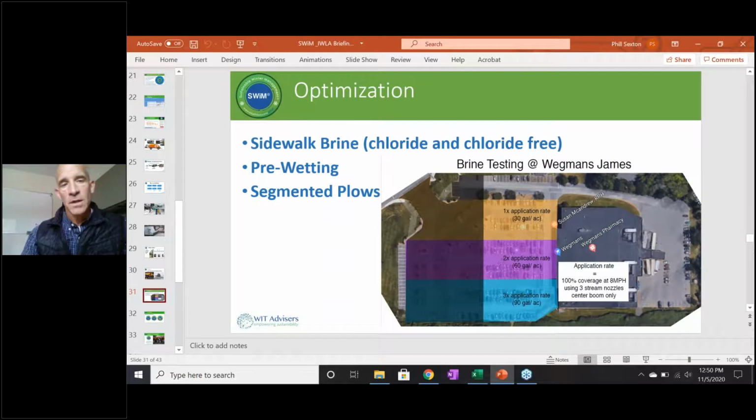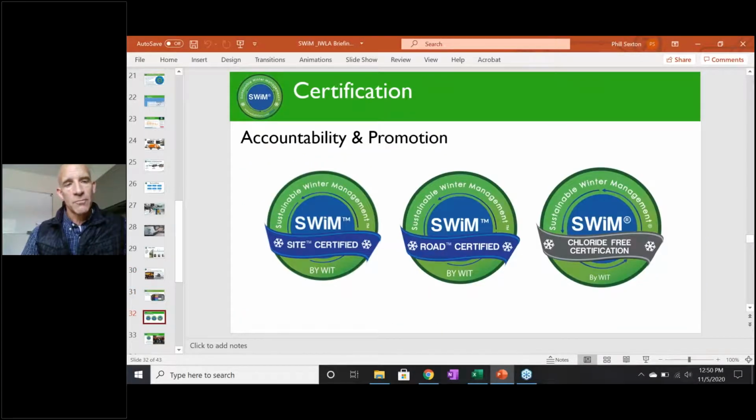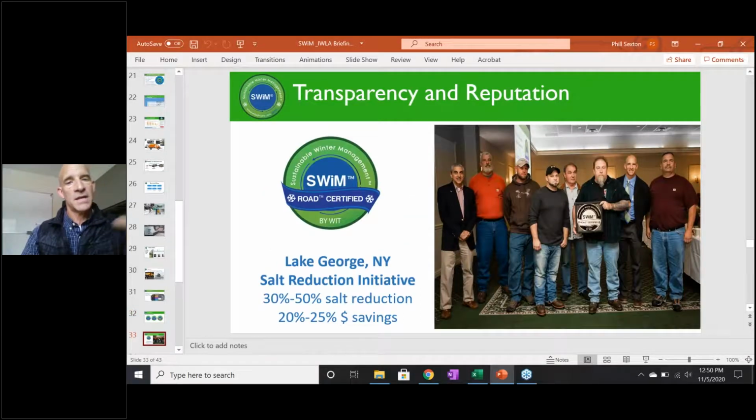So when you boil it all down, really what it comes down to is SWIM is both a set of guidelines and a method of accountability that we use on properties. The results for us have been at a municipal level. We have been achieving, through the use of these guidelines consistently for a number of years now, no less than 30% reduction in salt. We're seeing upwards of 50% and greater in salt reduction in this little town of Hague in the Lake George region.